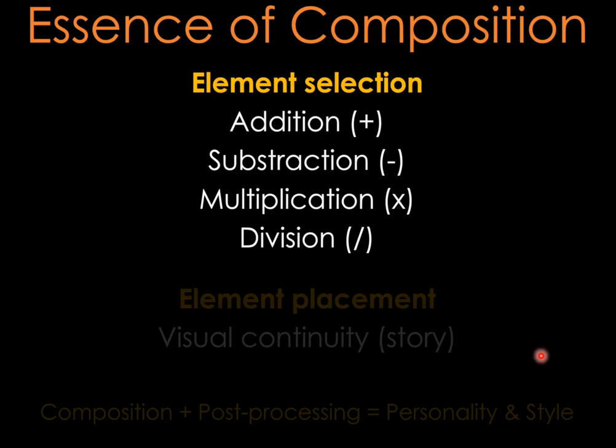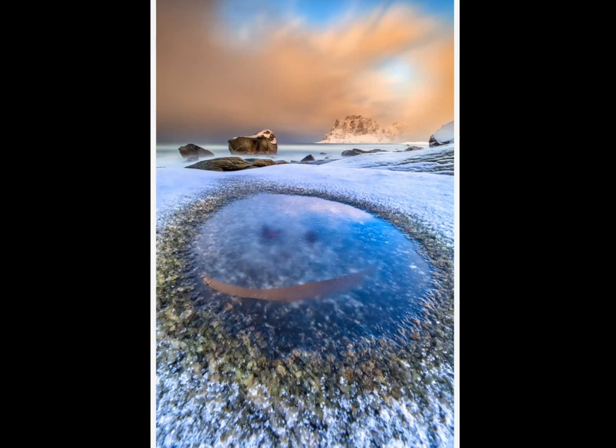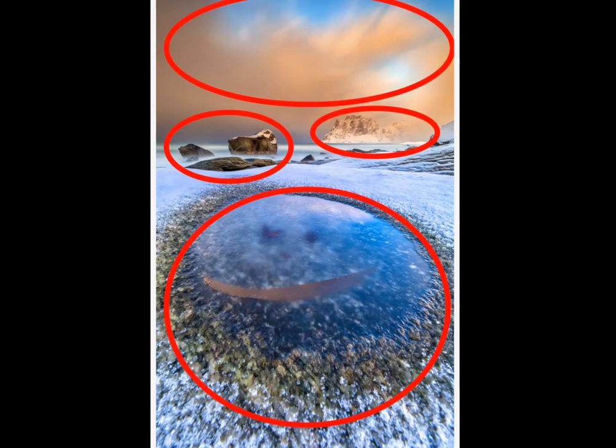So what is element selection? To create an image, you are just given a frame with definite size. Obviously you can't put everything inside the frame. You have to select the elements you want, or the elements that contribute to the story. This is called the addition. Plus, for this image, the smiley face, the rocks, the mountains, and the cloud, just four elements, that's it. You have to exclude the elements that you don't want or that don't contribute to the story of this image. This is called the subtraction.